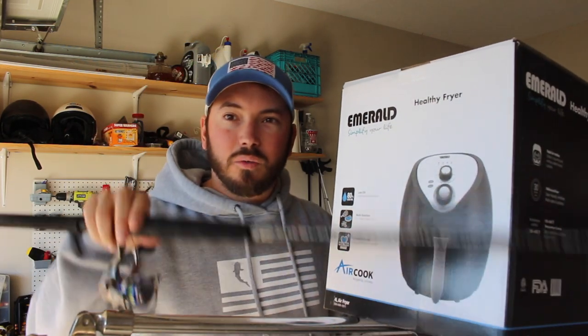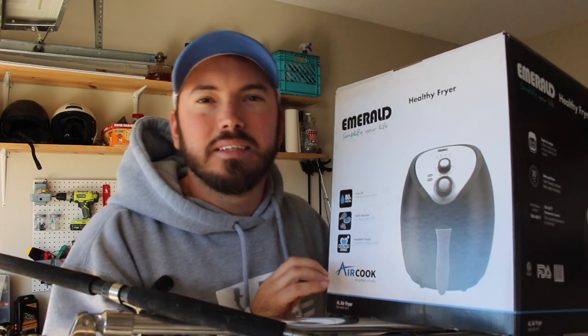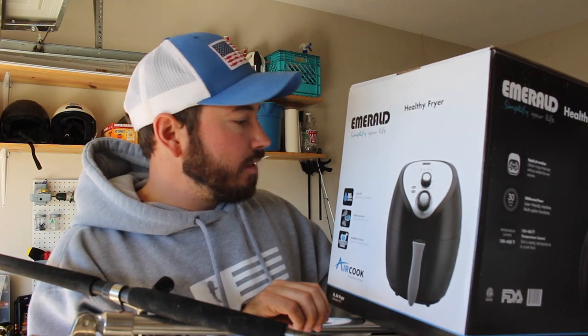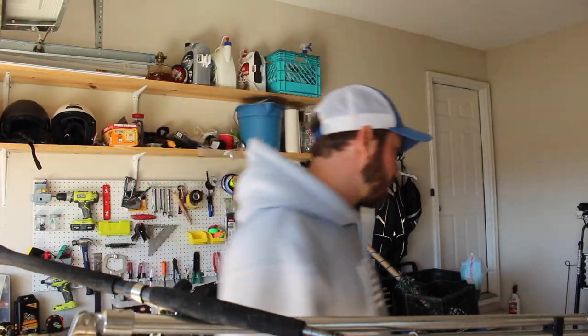So, got the old 10-foot dangle sticks out, ready, locked and loaded. We're gonna take them down to the lake. We're gonna try to catch us some nice, delicious yellow perch. And we're gonna go from there, guys. So hopefully this works out. If you're watching this, I guess it did, so let's do it.